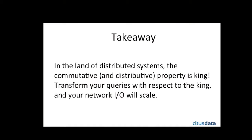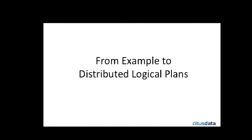And that's one key takeaway we had from building a distributed database before. In the land of distributed systems, commutativity is king. Model your queries with respect to the king, and they will scale. On to the next talk.